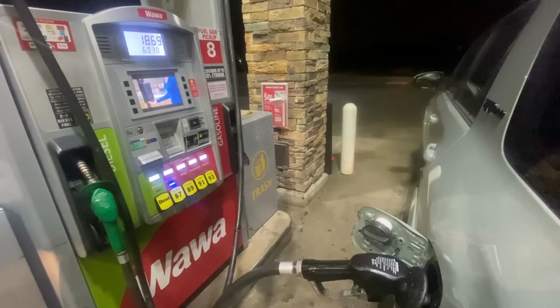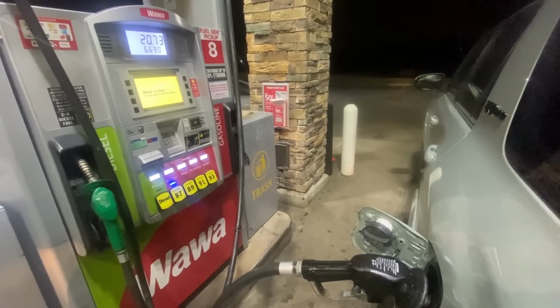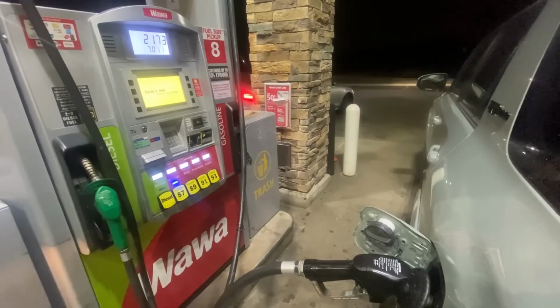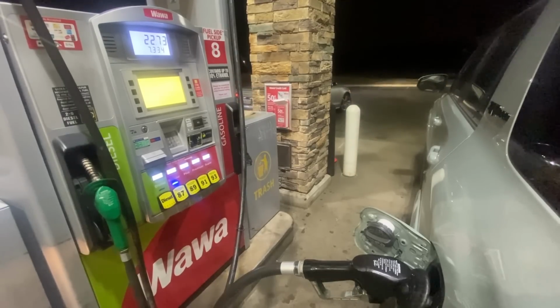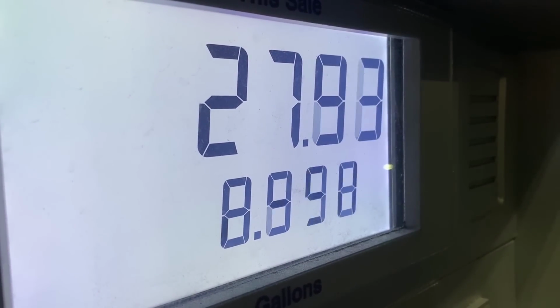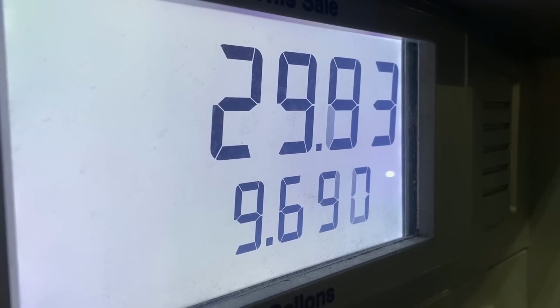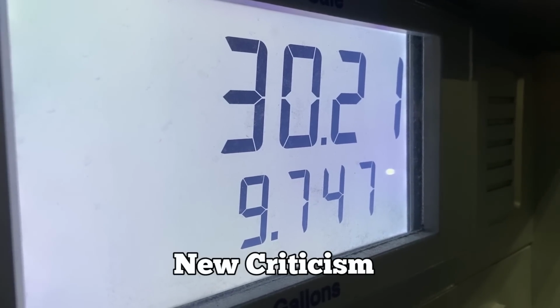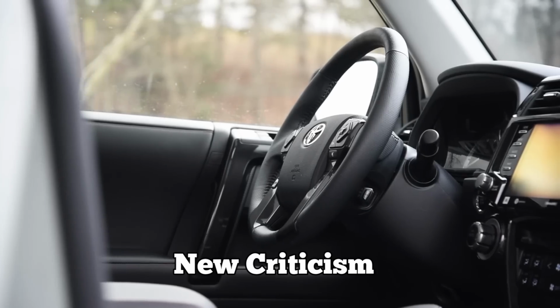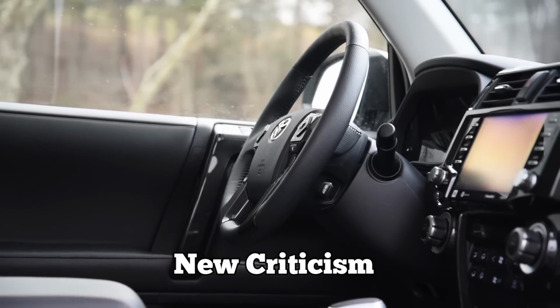The 4Runner being targeted at the more adventurous, outdoorsy types is at odds with another aspect of literary theory that I think relates more directly to what the 4Runner is today. I know, it's a weird tangent to go on, but I promise this is going somewhere. You see, it's called New Criticism, and its central thesis is really just a hoity-toity way of saying not to judge a book by its cover.